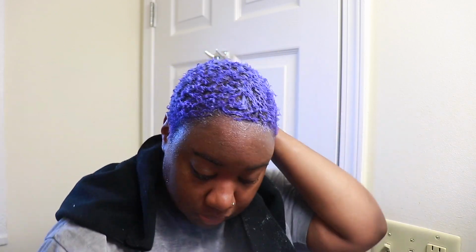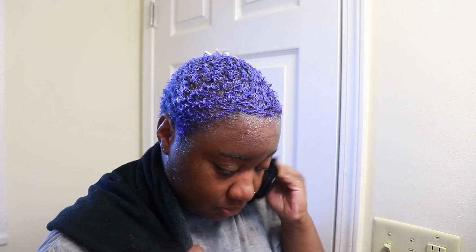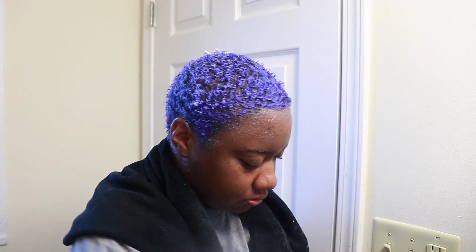So the thing about semi-permanent colors is that they do fade, especially shades of blue and purple. I feel like those fade very quickly versus when I use a semi-permanent black dye to dye my hair. That color did not fade that quickly. But a color like this, yes, it's going to fade. It actually did fade quickly. I had to go back in and re-dye it a few days later. So I did the same thing: shampooed my hair, mixed the dye with conditioner, applied the dye to my hair, shampooed it, and then deep conditioned.